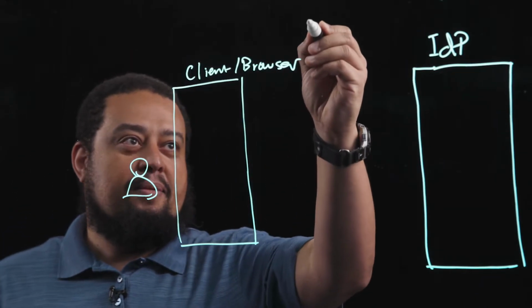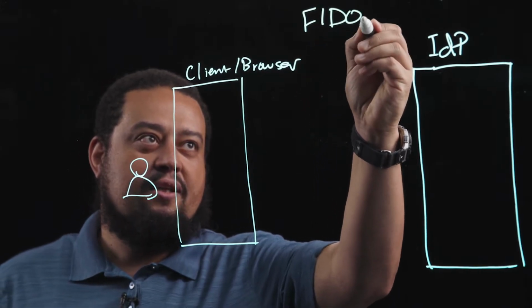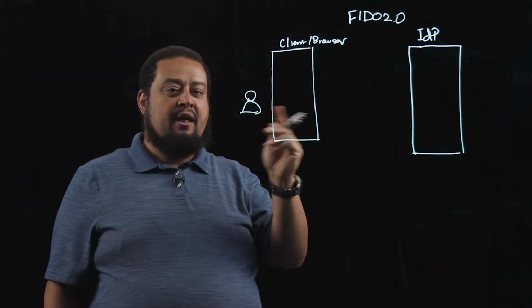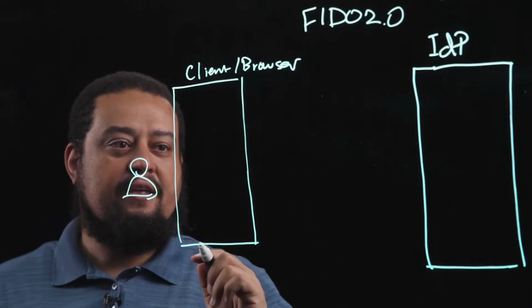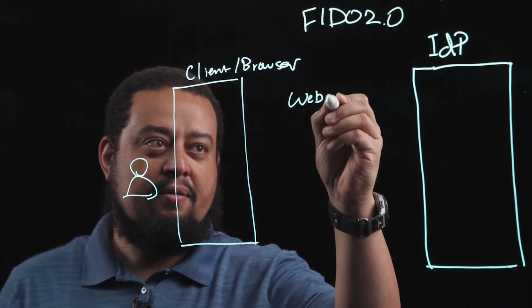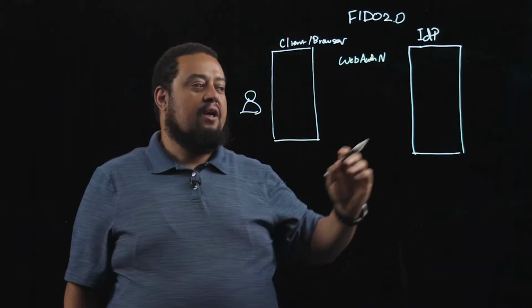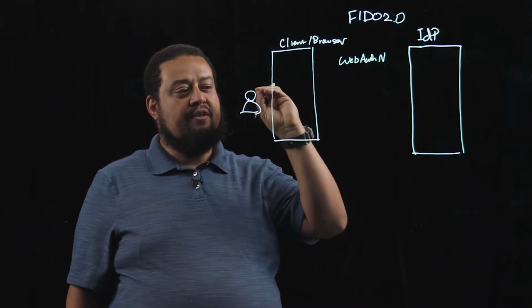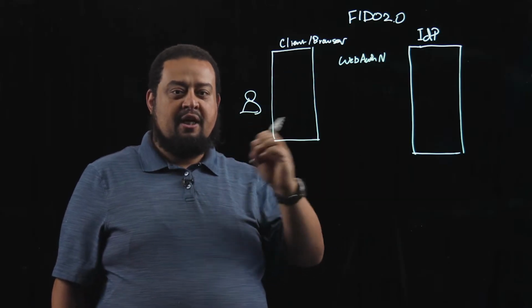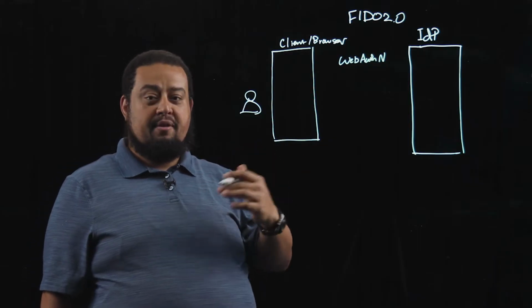FIDO standard, and I'm going to write the name here so folks can also go reference it. This is a FIDO 2.0 flow. It's reliant on two standards. The first standard is something called WebAuthn, and we're going to write the name here because it is the standard that defines what happens between the identity provider and the user's client, the browser. What kind of handshakes and calls back and forth are supposed to happen, that can happen.